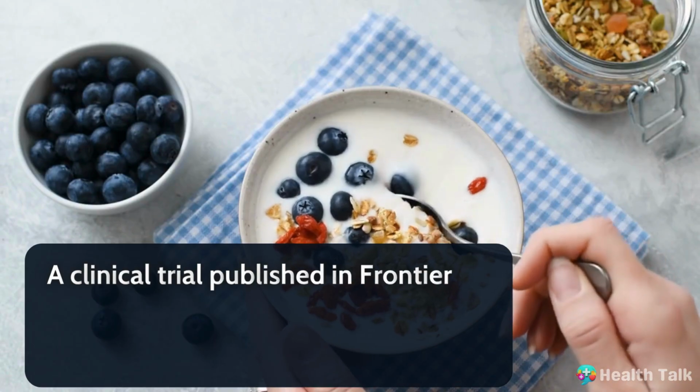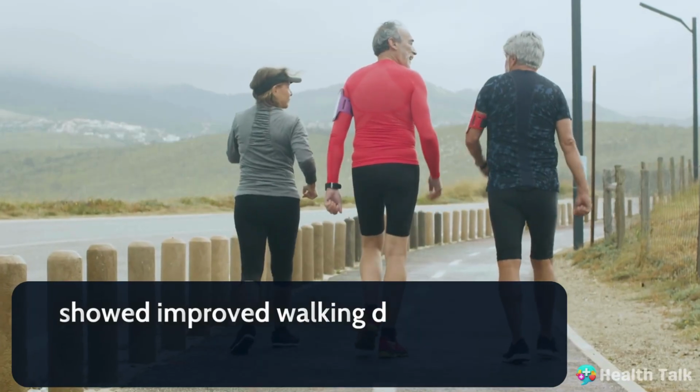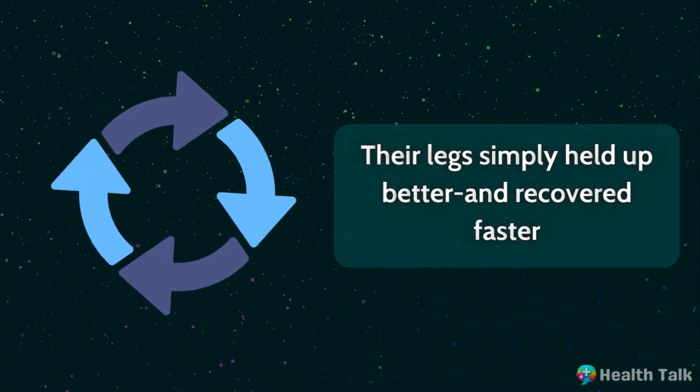A clinical trial published in Frontiers in Nutrition found that older adults who consumed oats with berries daily showed improved walking distance and lower inflammation markers after 6 weeks. Their legs simply held up better and recovered faster.